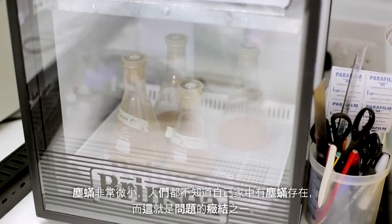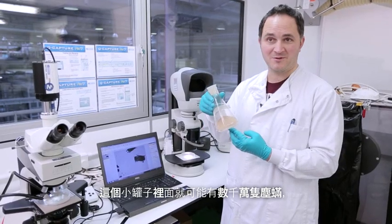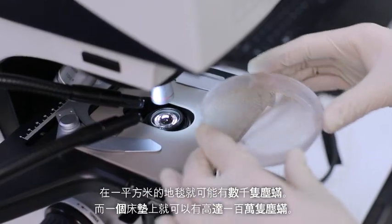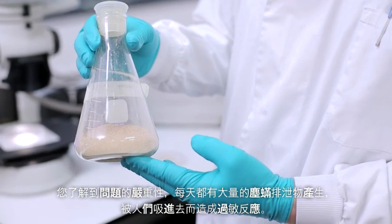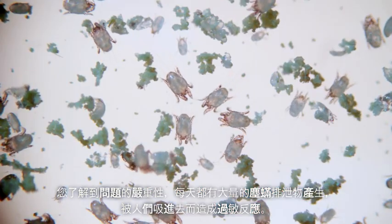Now, dust mites are really tiny, and that's part of the problem, that people don't know that they're in their home. Just in this one jar there could be tens of millions of dust mites. And actually you can have about 1,000 of these dust mites in just a square metre of carpet, and 1 million in a single mattress. Each one of those dust mites is producing up to 30 faecal pellets a day. You can see the scale of the problem, that there's a lot of these faecal pellets being produced, and that's what people breathe in, and that causes the allergic reaction.